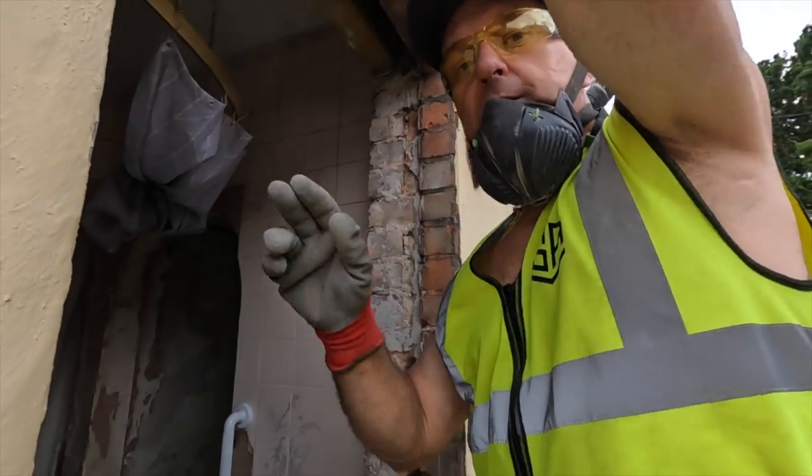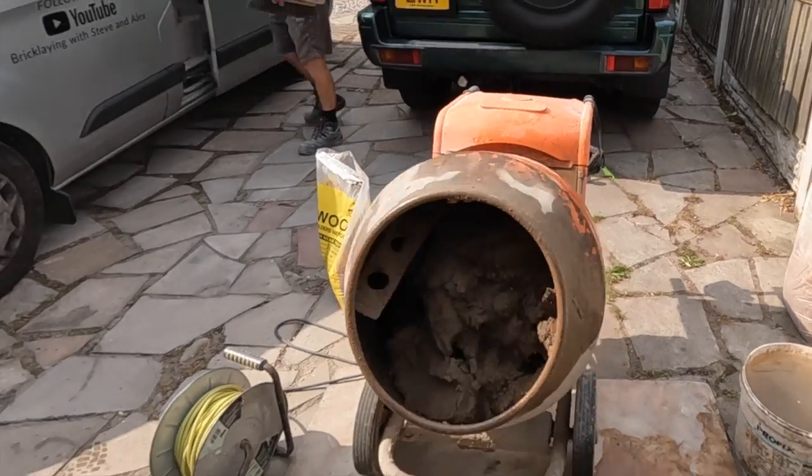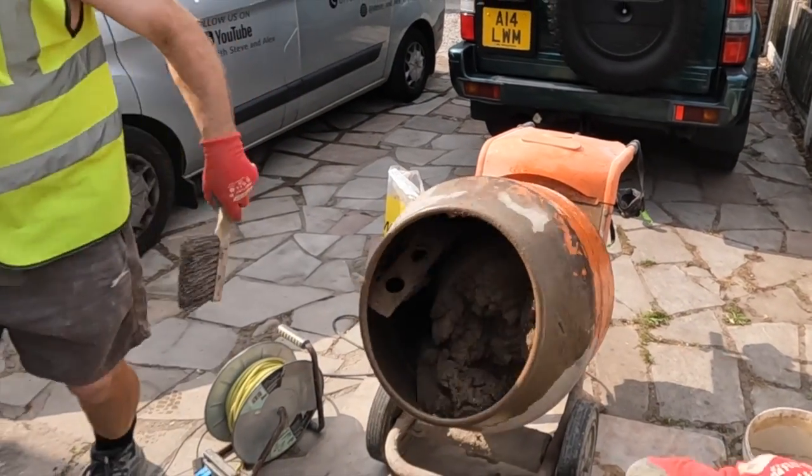And they're old. They're the old twist things, the lethal weapons. So there we go. Mix is almost ready. We just did a 3.5 bag to a full.